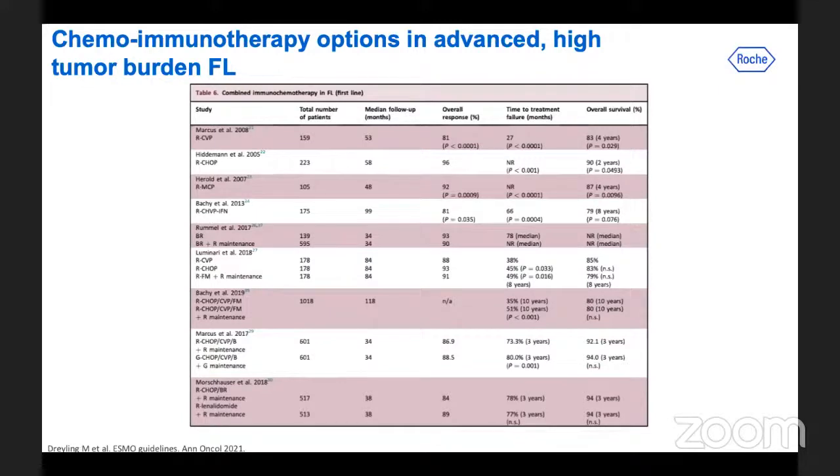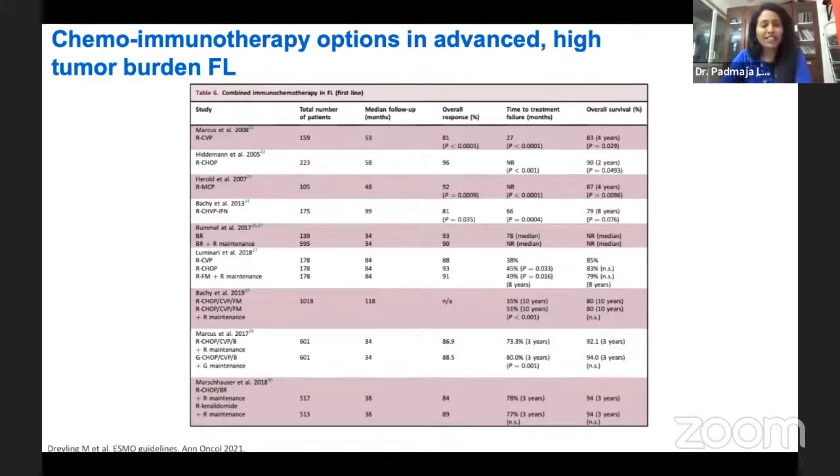So these are the studies where they have compared rituximab. Do we see a clear advantage of obinutuzumab as compared to rituximab-based treatment? Dr. Padmaja, Dr. Sandeep. In clinical practice, if you ask me, yes, theoretically, if we look through the literature, definitely it's showing some advantage.